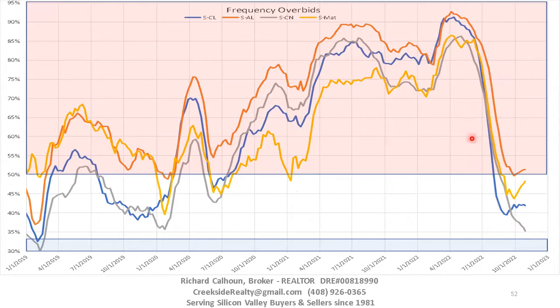Here's the frequency of overbidding for each county. Noteworthy is Contra Costa County is just going off the end of the scale here, falling down, which is actually pretty unusual. I would expect it's on a plateau at some point, unless sellers are just resistant to lowering their asking price in that county for some reason, and the only time they sell is by taking less. You can see the other three counties are basically at a plateau, but at different levels. And again, because this is county specific data, it's only through October 29th.